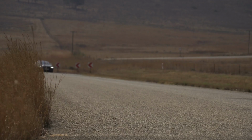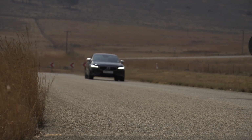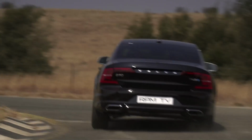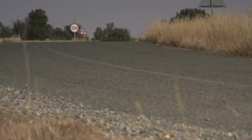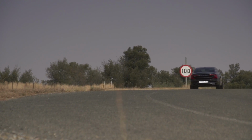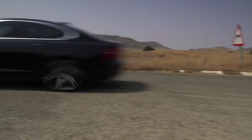Sure, the upgrades have improved the S90 T6 R-Design's abilities, but they haven't really added much in the way of feel. The S90 T6 all-wheel drive R-Design Geartronic with Polestar optimization, to give it its full name, is a very capable thing and will impress you with its cornering ability and how its suspension update has managed to deliver better handling without deleting any comfort. But ultimately, there are more entertaining sedans on the market.